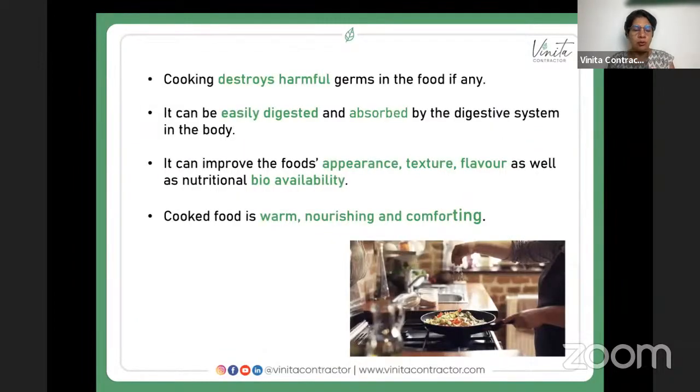So when we cook, it destroys the harmful germs in the food, if any. It makes the digestibility better. It makes absorption of the food better. It also very often improves the texture, taste, flavor, and the bioavailability. What do we mean by bioavailability? It unlocks the nutrition in the food. And when you eat warm, nourishing, comforting food, it feels good.